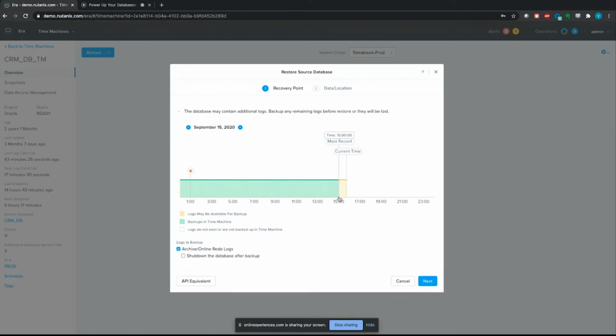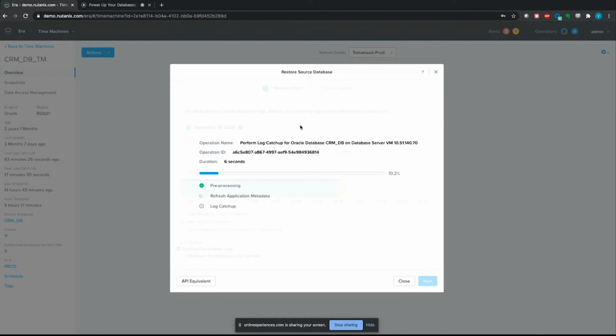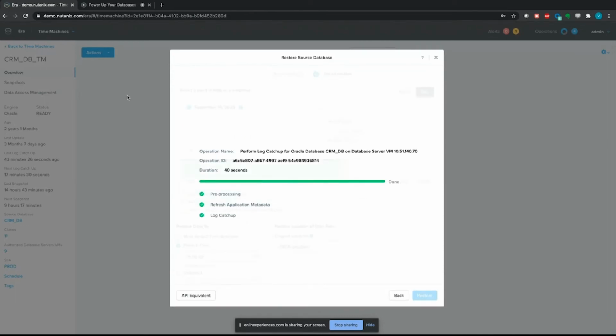But that is not acceptable when we're talking about enterprise-grade database management systems. So what we do with Era is I'm just going to click on next, and I'm going to tell Era to bring all the logs since the last log catch-up was done, which was at 3 p.m. Era is going to go back to the virtual machine, scrape out all the logs, bring the logs to the Era staging drive, and then update the time machine to the point in time. It will take like a minute. At this point, what we are trying to do is heal the time machine. In the next 10 to 15 seconds, Era will update the time machine and we will go back to the previous screen.